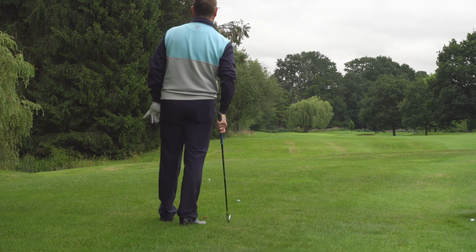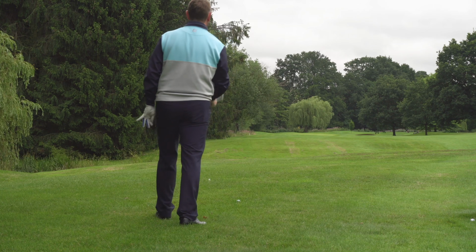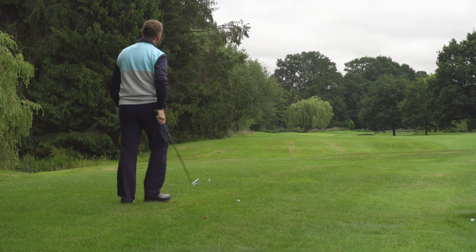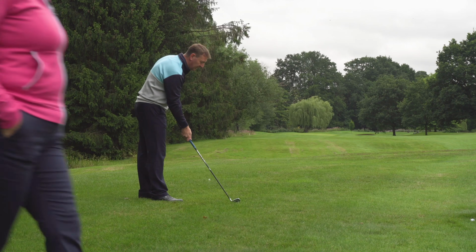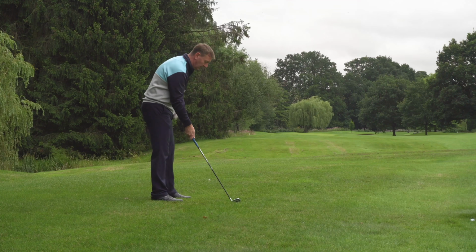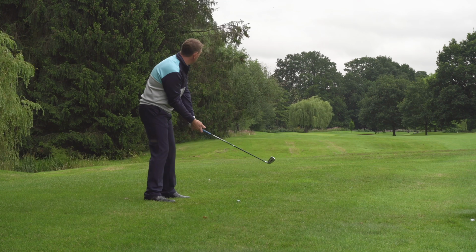So there's a bunker down the right-hand side, so I'm just going to aim towards that. This club shouldn't get me there. But there is that potential from this lie for the club to turn left, but I'm going to try my best to avoid that.